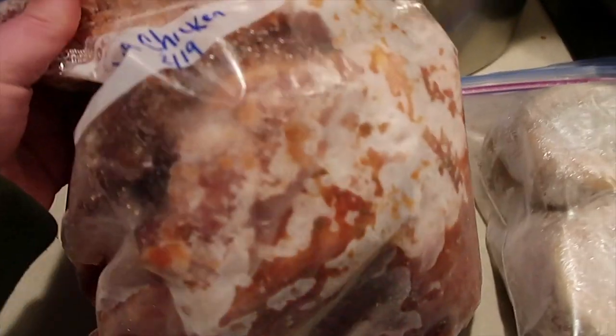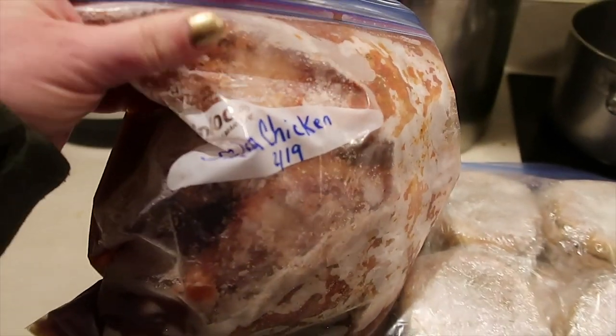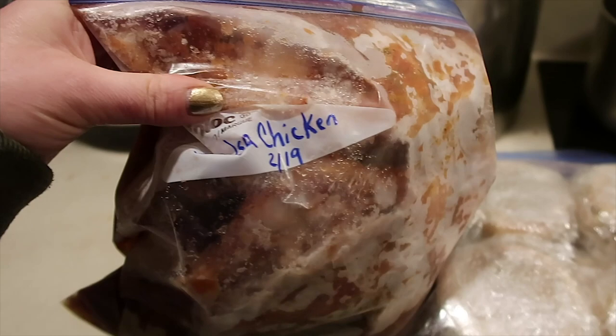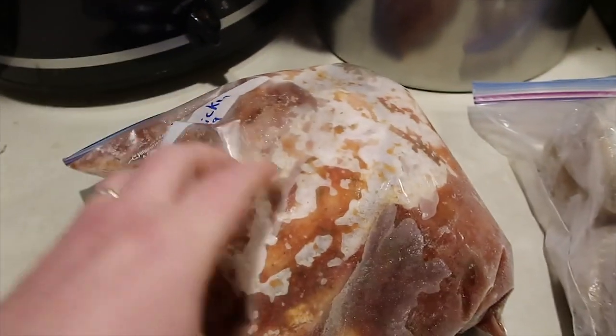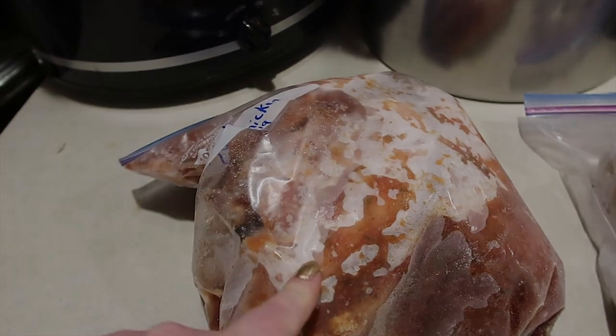And then here's my salsa chicken. We're gonna do this as a keto or low carb Instant Pot freezer meal right now. I'm gonna run some cold water over that and get that just loose enough to where I can get it in the Instant Pot and get that going.